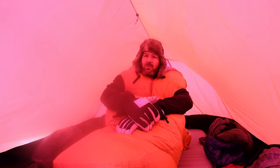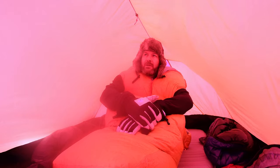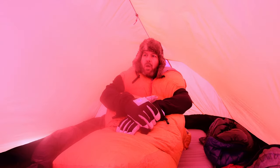Slept quite nice actually. Been a little windy, been snowing all night. It's been somewhere between minus 10 and minus 20. Using the Onion GT2.